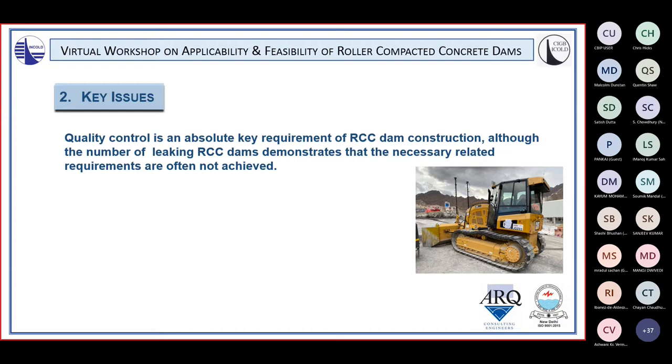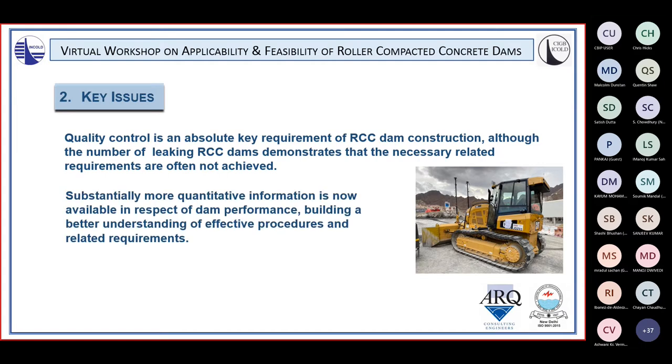Quality control is an absolute key requirement of RCC dam construction, although the number of leaking RCC dams in the world demonstrates that the necessary requirements are often not fully achieved. Substantially more quantitative information is now available in respect of dam performance, building a better understanding of effective procedures and the related requirements.